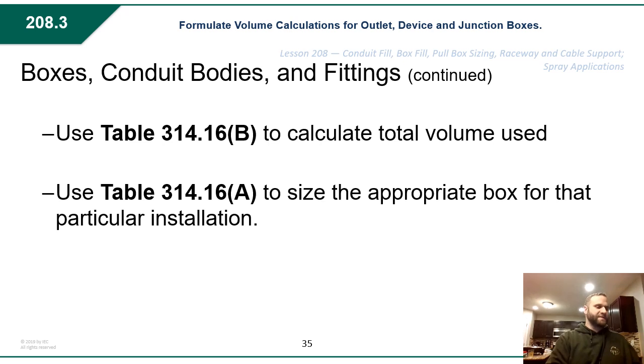Now you got me second guessing myself. 314.16, here it is. Yep, cubic inches. This is what happens when you record a video late at night.